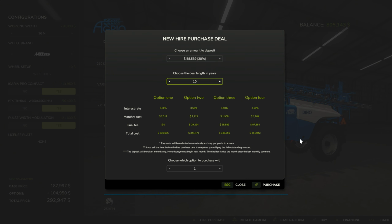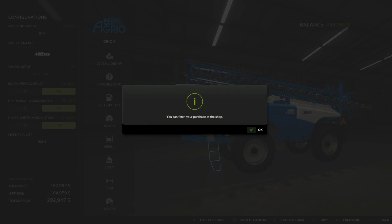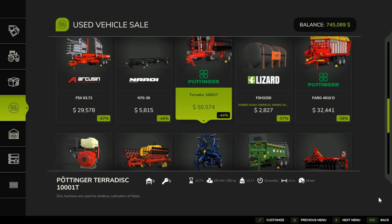It's fairly pricey. It's going to let us finance it over a longer term. And with option 4, that's just the largest bubble, we're only paying $1,700 a month, which is just a little bit more than we were paying on the other sprayer. And so we're going to order that up, and that will be delivered to us very shortly. So when it arrives, I'll bring you back in and we'll take a look. See you in a minute.